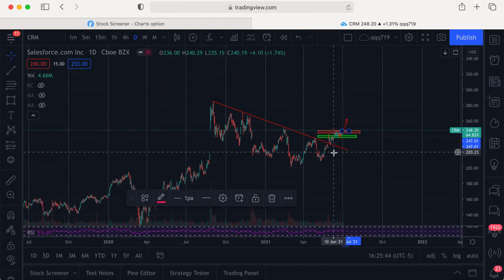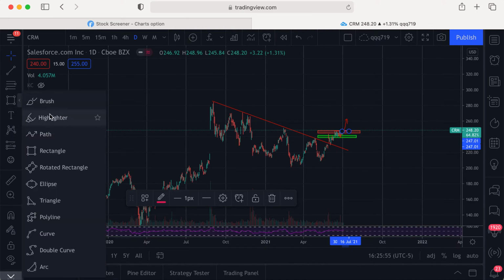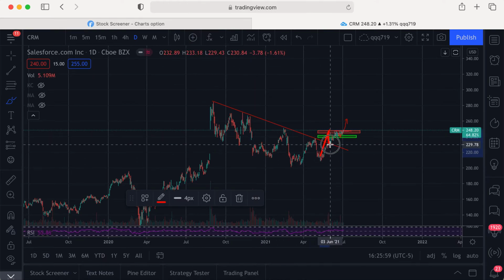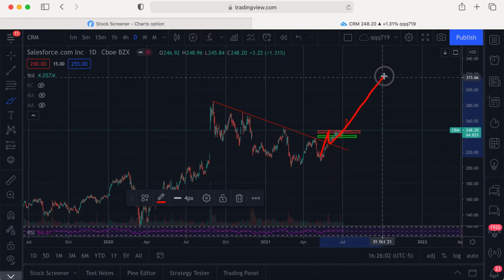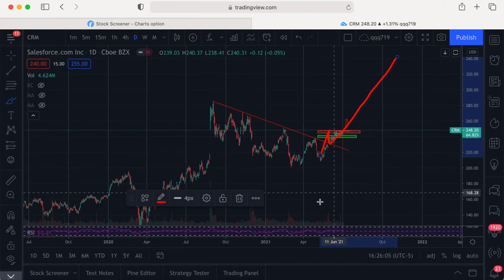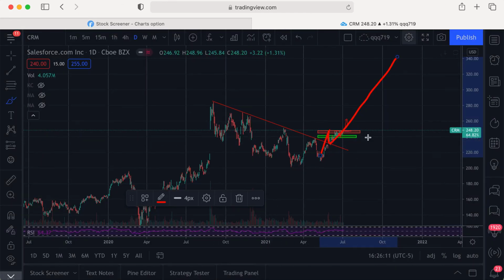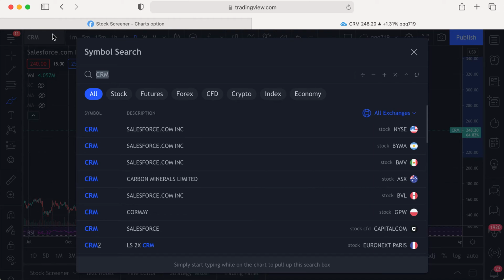But with this, I think I'm going to add some CRM. If we break 250, I'm going to add CRM shares in my long-term portfolio, because it looks to just go, broke out, retested, and just go for the next few months. It looks like a really good wedge breakout. So CRM, let's keep that one.